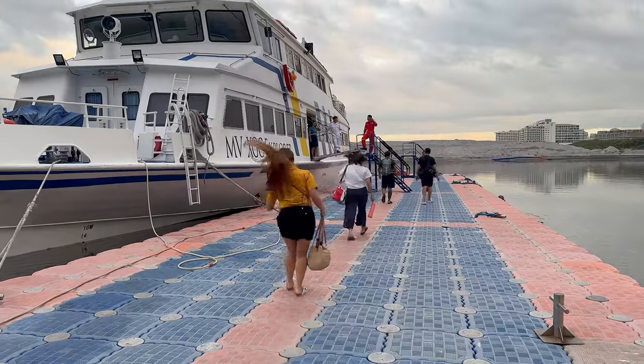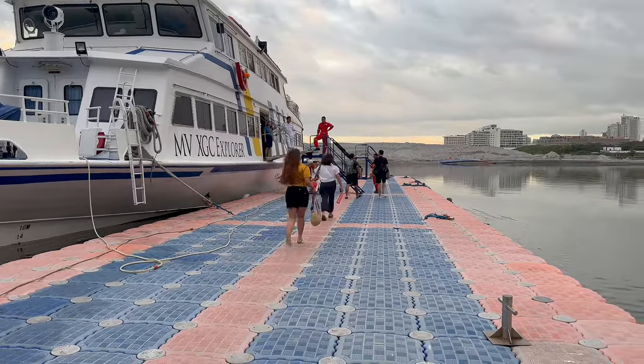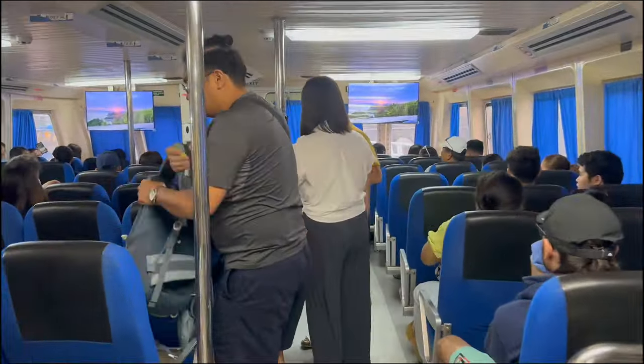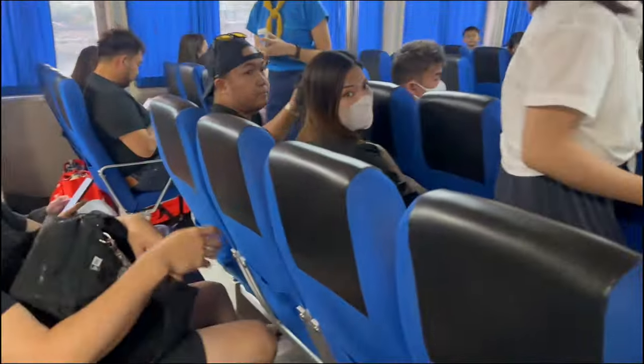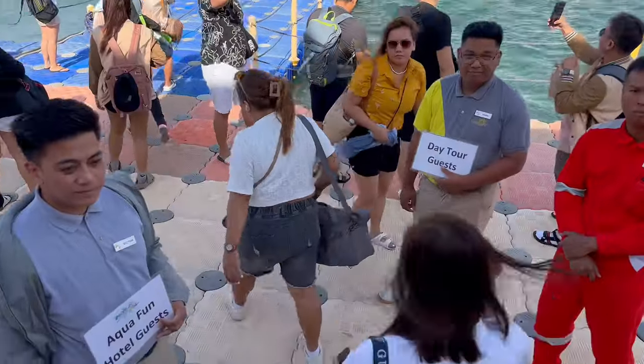That's why they are very excited! And just a reminder that strictly no food and drinks allowed while inside the ferry kasi meron silang tindahan. But they do allow biscuits and water.